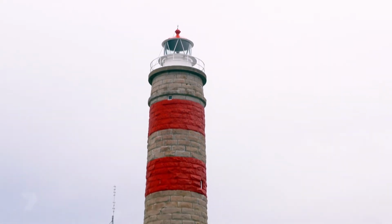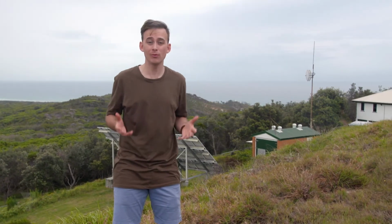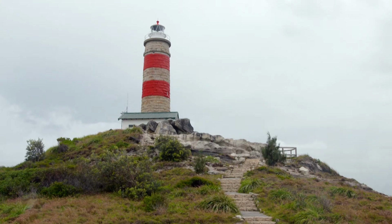There used to be 5 different lighthouses all around the island. And the lighthouse keeper would live in a cottage next to the lighthouse in order to keep it operational and maintain it. The idea of using light to avoid land has actually been around for thousands of years.